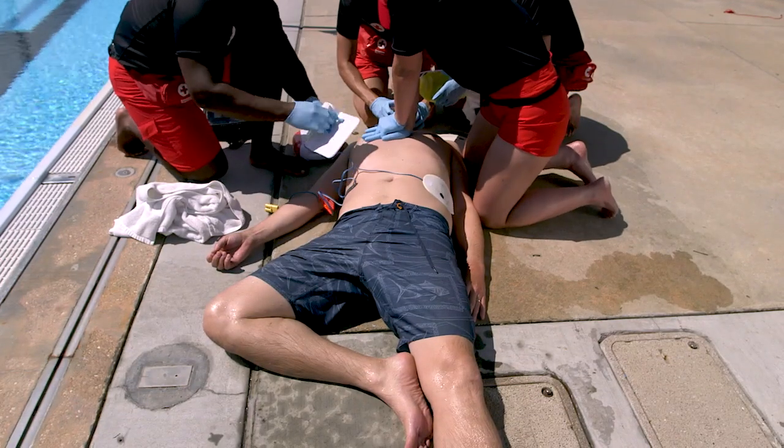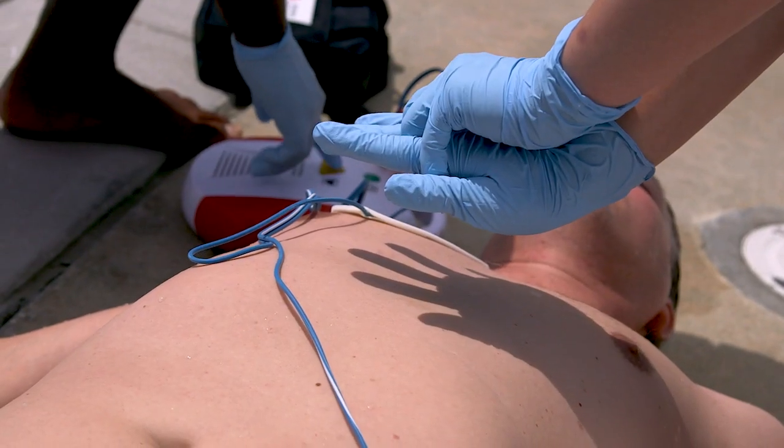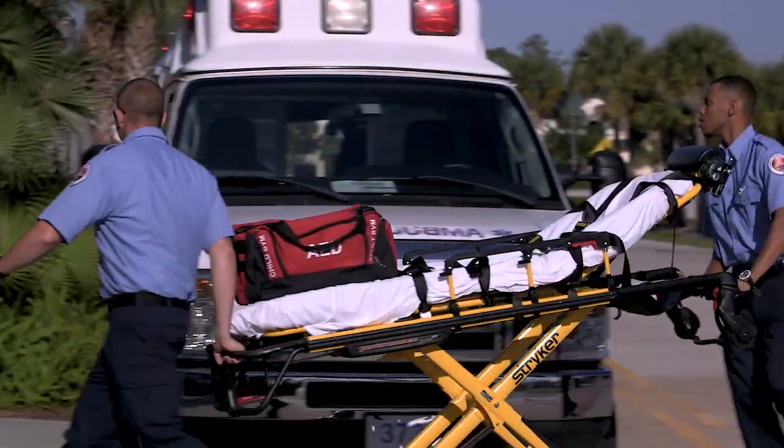Third, you use an AED as soon as one is available. Using an AED at the scene prior to EMS arrival may restore an effective heart rhythm, increasing the person's chance for survival. The fourth link is early advanced life support, which is provided by EMS professionals at the scene and on the way to the hospital.